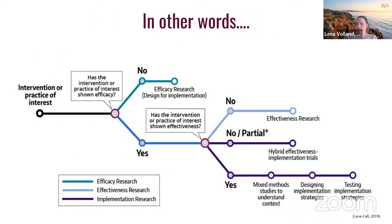Or to show this a little bit differently, and I really enjoyed this graphic from Elaine in 2019, where we really need to identify, when we're setting up our research and designing our research and we really want to develop something new for our community, where are we and what really needs to happen with this? So we might have an idea. Then we need to see, well, is there any sort of evidence yet that says that this is actually efficacious? Does this actually work? If not, then that really needs to be my arm of where I go with my research. So I can't really implement something that hasn't shown any efficacy.